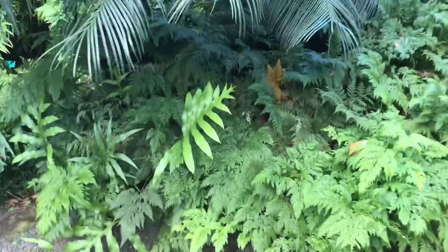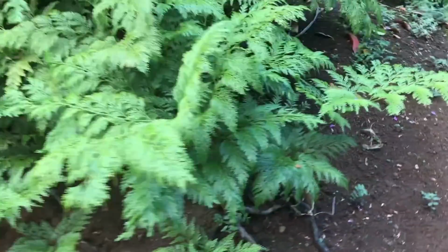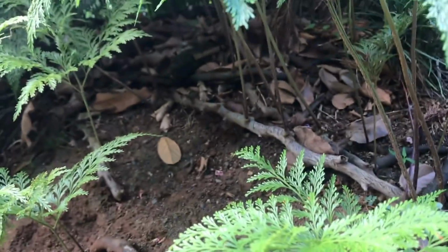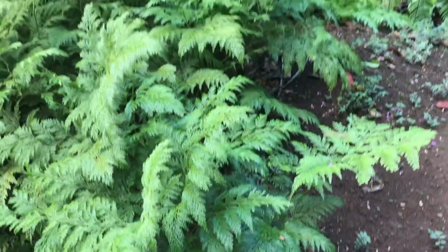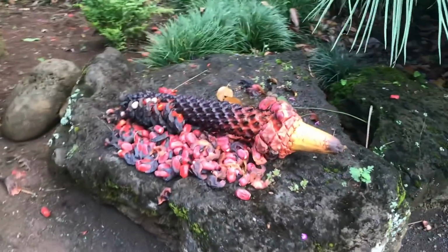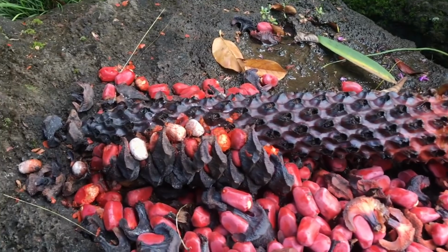Ooh, here's some fern. It kind of looks like the rabbit's foot. The Davallia. Ooh, it might be. See, look at the fuzzy roots. But they're not very fuzzy though. Or do you call those rhizomes? I don't know. Here's the fruit that's fallen, and the seeds inside the fruits.